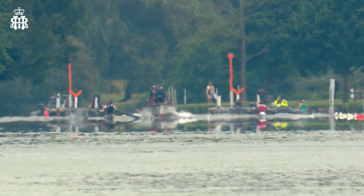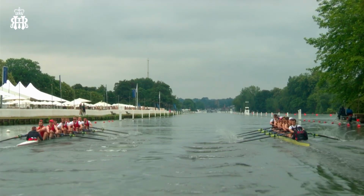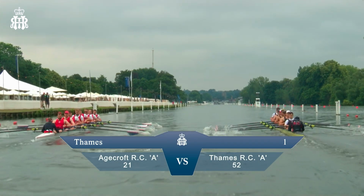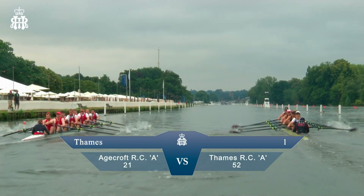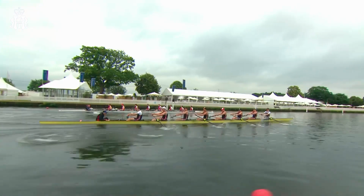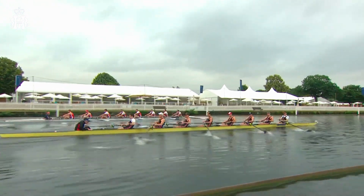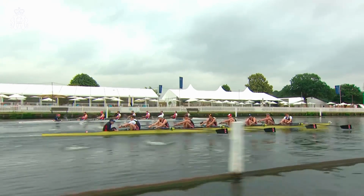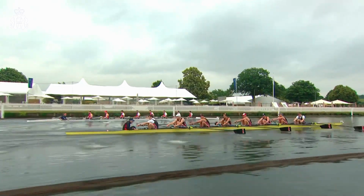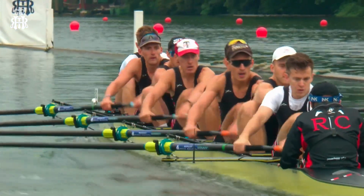And looks like they're getting quite close together, those fours, early on in this race. You know, they're in good nick, they're in good shape as they head out of Temple Island. That's an example of just how gun barrel straight this course is. You can see all the way down the course, and it's a very tight start. Both teams getting out nicely. Thames Rowing Club nearest the camera there in the yellow boat, and Agecroft in the white boat. That's a good sharp start from both boats.